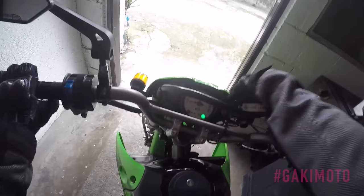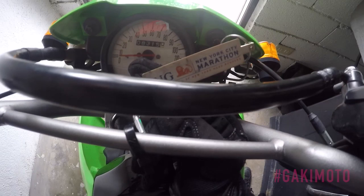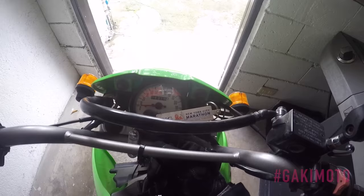Keys in the ignition, hot and fresh out the kitchen. Got my New York City Marathon 2009. I ran the New York Marathon in 2009. GakiMoto's fun facts.